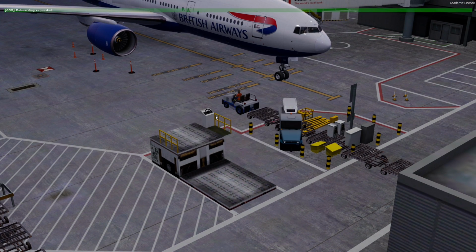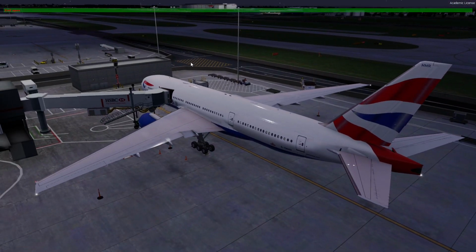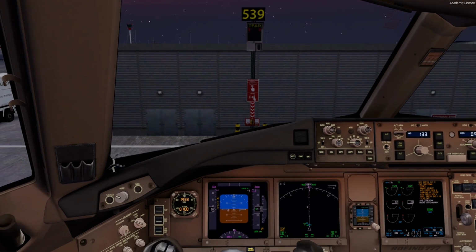Let's request deboarding. Let's open all doors. So we want door L2 will open and all our cargo doors. And let's get both external powers connected. So primary external power, secondary external power, APU off, and let's do the checklist now.